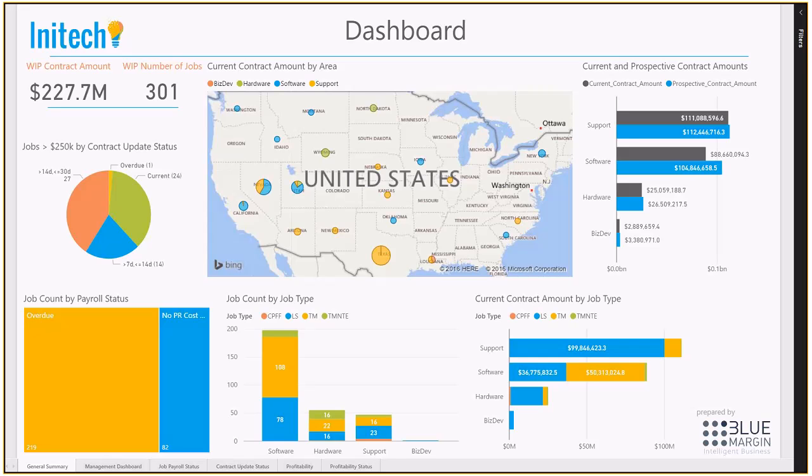To resolve these issues, Blue Margin worked with Initech to provide a multi-level view of their operations, based on user needs, to track activities and performance. Each user was set up with unique login credentials to access reports based on their specific needs. The executive team is now able to see high-level financial and performance detail with the ability to drill down to the project level. And the project managers see only the projects that apply to them, making the management process more efficient.